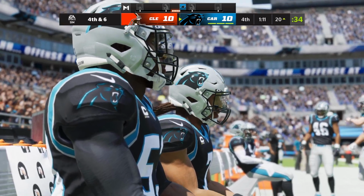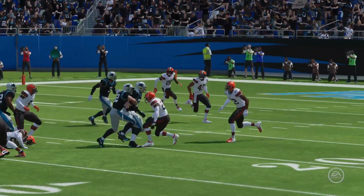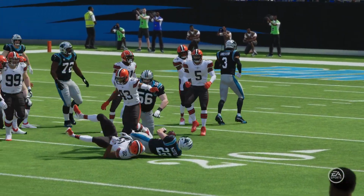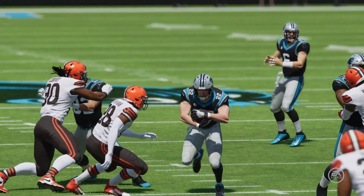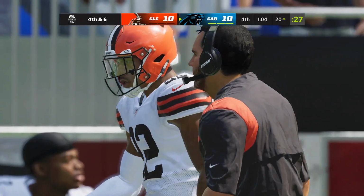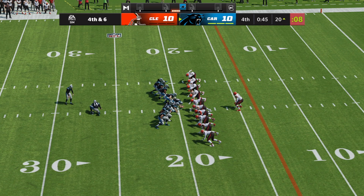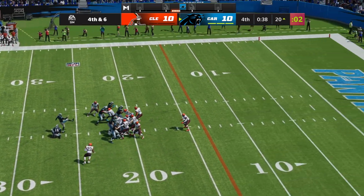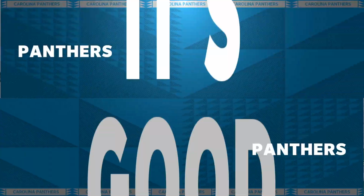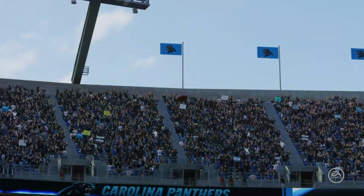Have to kick this field goal, don't you? No question about it. Look at the clock. Look at the situation. Kick the field goal. A big one coming now for the kicker, Zane Gonzalez. This to take the lead here in the final minute. Gonzalez's kick is good. And the sideline celebrates as they have taken the lead in the final minute.